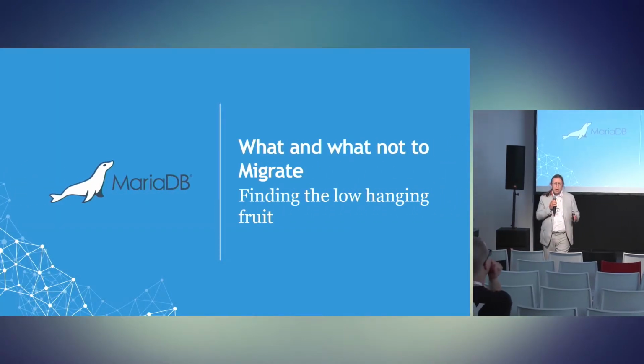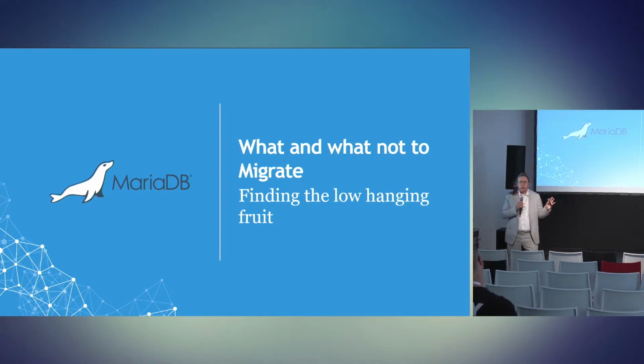So, I'm going to look at a couple of different things here. I'm going to start by looking at migrations, right? How to get you off Oracle and onto the MariaDB train, where you all want to be. If you don't think you want to be there, you're wrong. Listen a bit more and you'll see why, right?